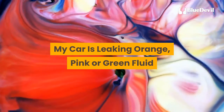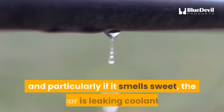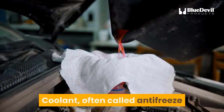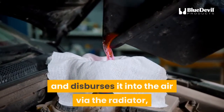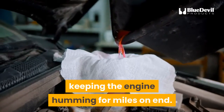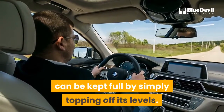My car is leaking orange, pink or green fluid. If the fluid on the ground is orange, pink or green, and particularly if it smells sweet, the car is leaking coolant. Coolant, often called antifreeze because it is composed of antifreeze and water, absorbs engine heat and disperses it into the air via the radiator, keeping the engine humming for miles on end. Coolant circulates in a closed system and, like other fluids, can be kept full by simply topping off its levels.